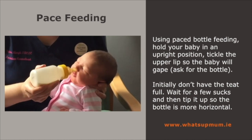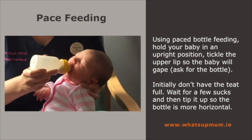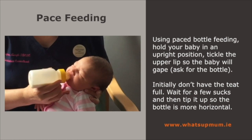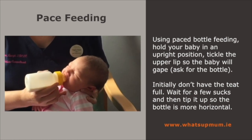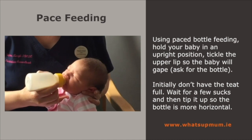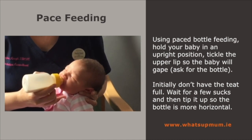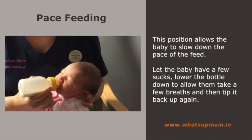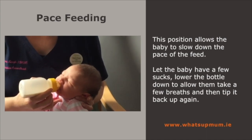Do you want it? Yeah, like that, good girl. Initially we don't have the teat full. We wait for a few sucks and then tip it up so the bottle is at a much more horizontal angle than you traditionally feed a baby in. And this way we want the baby to slow down the flow of the feed going into them.